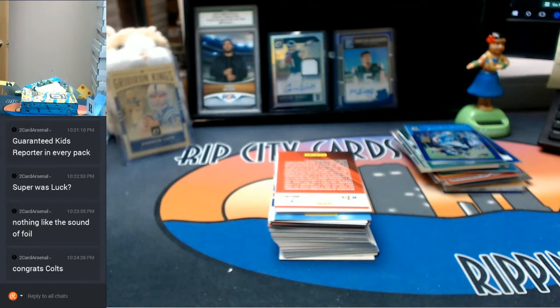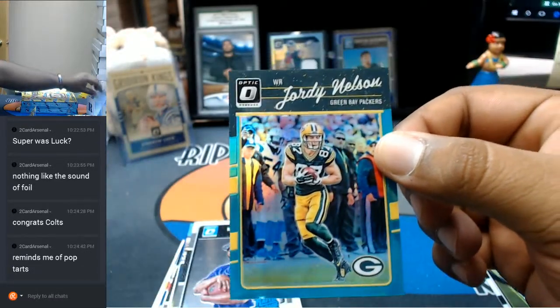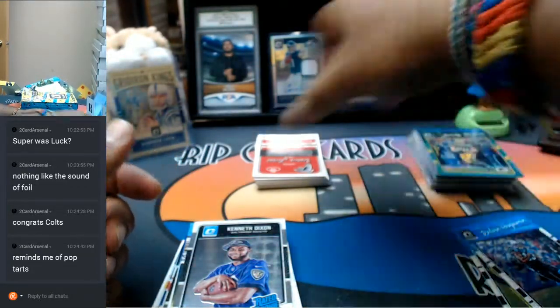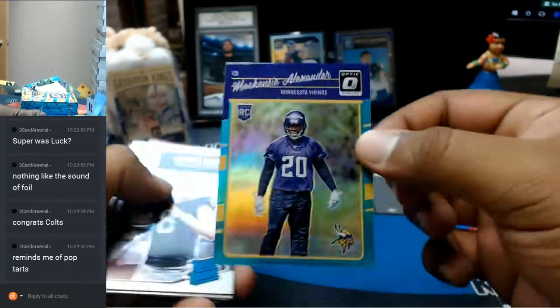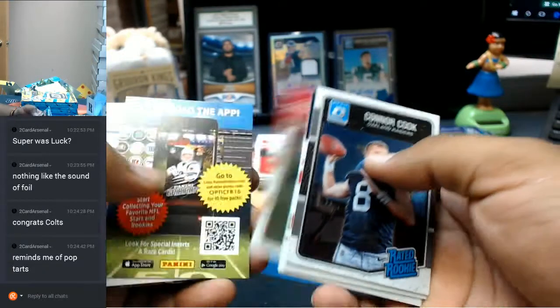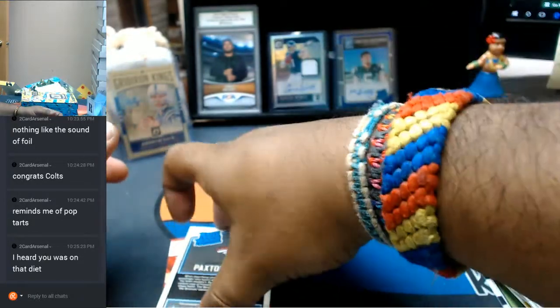All right. Jordy Nelson, Packers. I can see why it does. I love Pop-Tarts too. Numbered to $299. Man, I wish I could have some, but your boy is trying to live that healthy lifestyle. Mackenzie Alexander for the Vikings, numbered to $299. Tom Brady X Factor for the Patriots. So this is like a quarterback half case here. To 150.